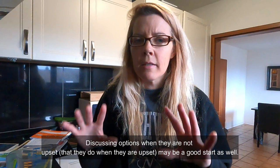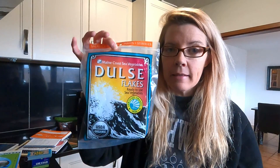Second product of the day is dulse flakes. Certain children with certain brain types need way more minerals than other children. I have accidentally done a study. All right, so let me paint you a picture.